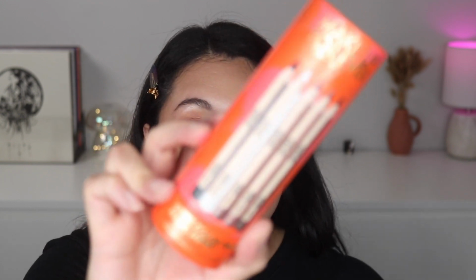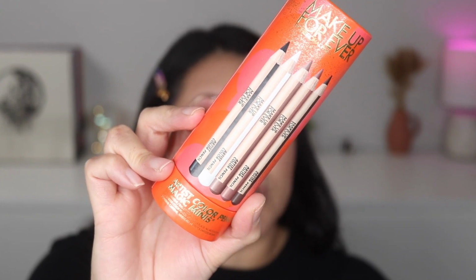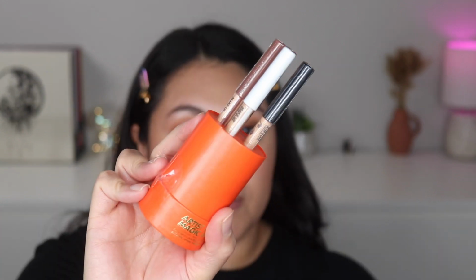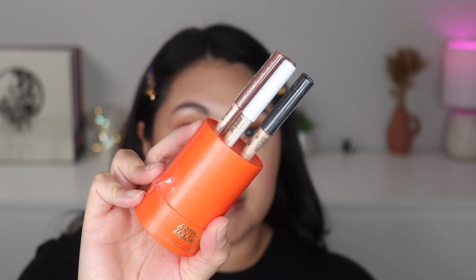And then I also got the Makeup Forever Artist Color Pencil Magic Mini Set, and this one comes with 5 minis. I've been wanting to try a few more shades in this formula. I only have Anywhere Caffeine, which is one of my favorites, but this one has 5 different minis: Whatever Black, All Around White, Anywhere Caffeine, which again I already have, Wherever Walnut, and Limitless Brown. I feel like this is a really nice set of minis. It has plenty of variety in here, but I think for today I want to use the shade Limitless Brown.